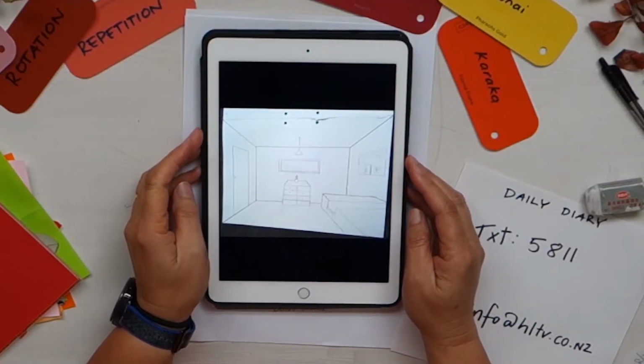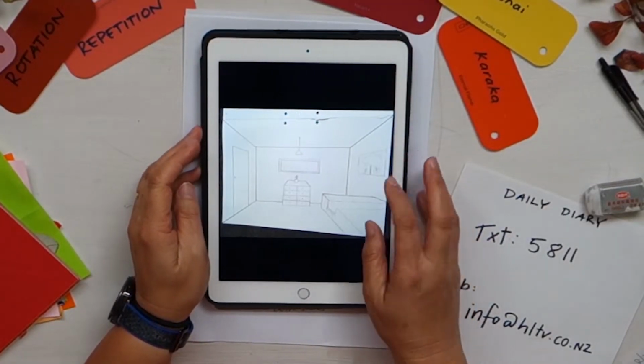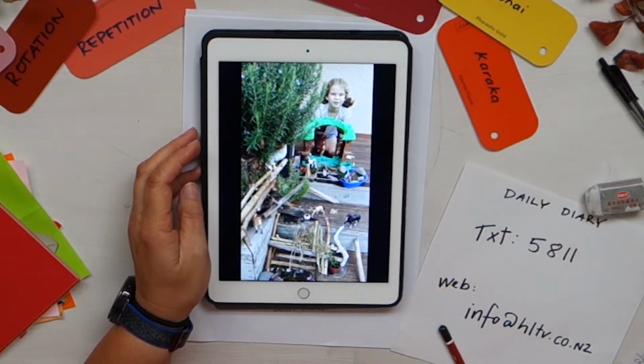I'll tell you who's been making some cool creative stuff at home. Some people have sent some photos into me, so I really want to share those with you now and encourage those that have been sending work in. So our first picture here is Emily Matthews. This is her perspective drawing of a room. We did our rooms a little while ago.